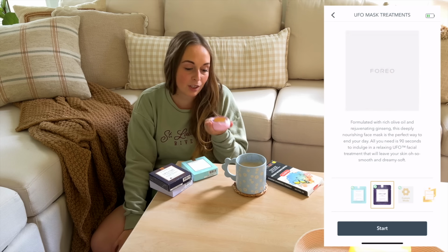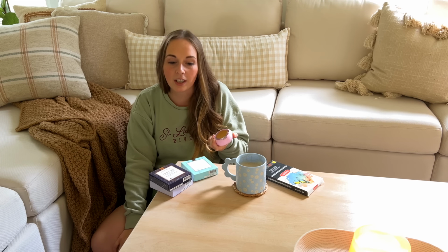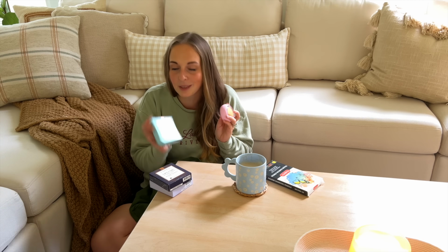After just the first use, I could see a total difference in my skin. It felt so hydrated, and so far my favorite mask is definitely Make My Day.